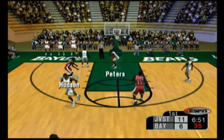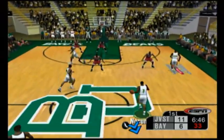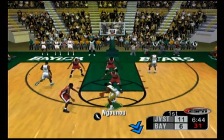For two, Hudson drains it from 14. It's a five-point game.